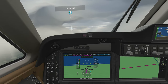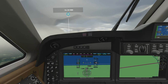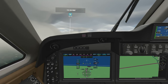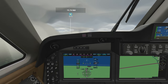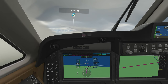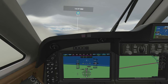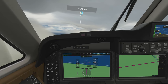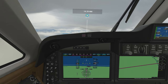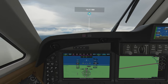Now I've got to take over. I'm going to start dropping throttle. I don't want to drop altitude, but I do want to drop throttle. And let's get us back on course here. A little bit of a bumpy ride, that's okay. Throttle a little bit more, try to get this speed down.